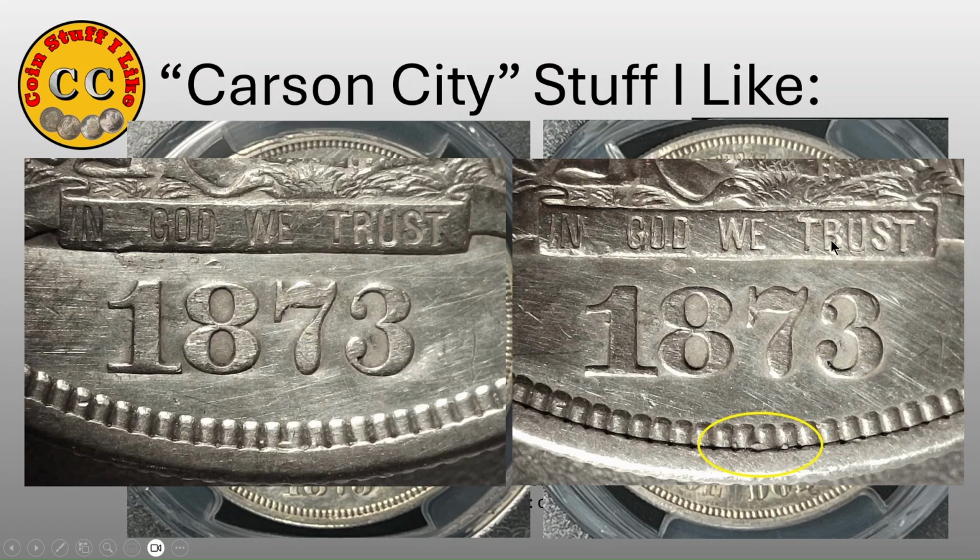And just a close up for the misplaced date. It's the 7 of 1873 misplaced down here. There's serif, and a little hump there. So we have serif, hump, serif here, and here it is, just to point your eyes in the right direction. So this was a nice find. It came in a regular holder, not attributed. I found it, so I sent it in to have it attributed.